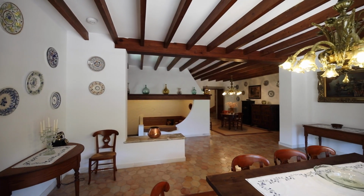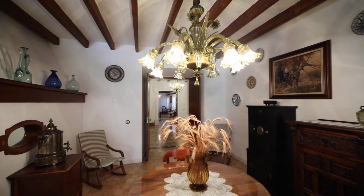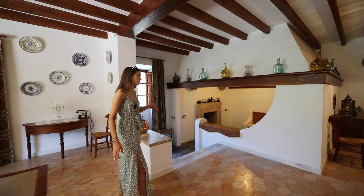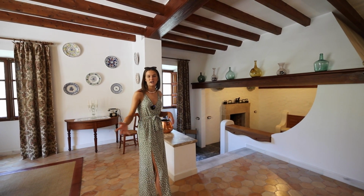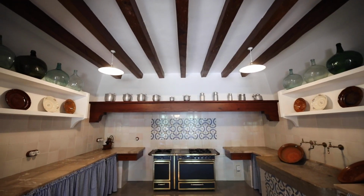Now that we've come downstairs, we've got this dining area here which overlooks the lower terrace down towards the pool, and you can see all of the views. And then just to my left here we have a few more steps which hides this sort of chill out area for after you've had your meal. And this room is also conveniently connected to the kitchen.